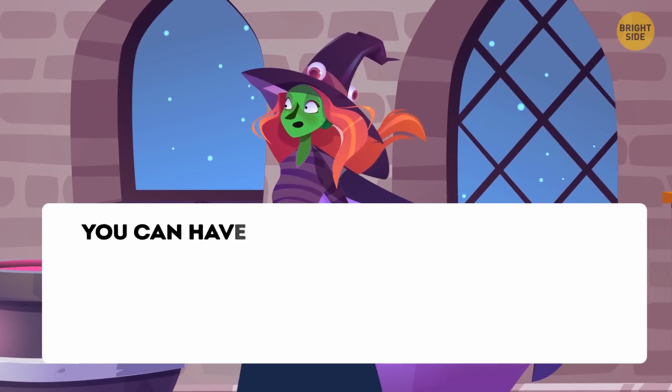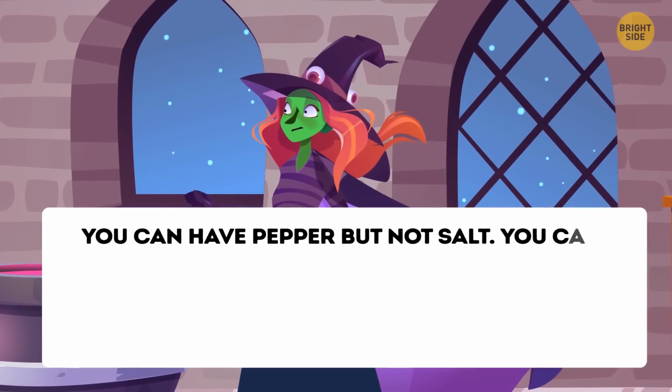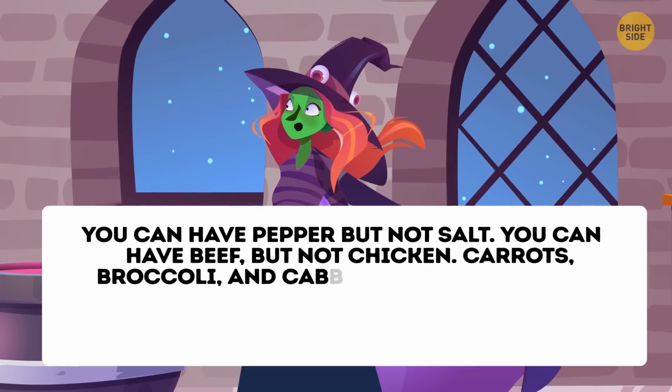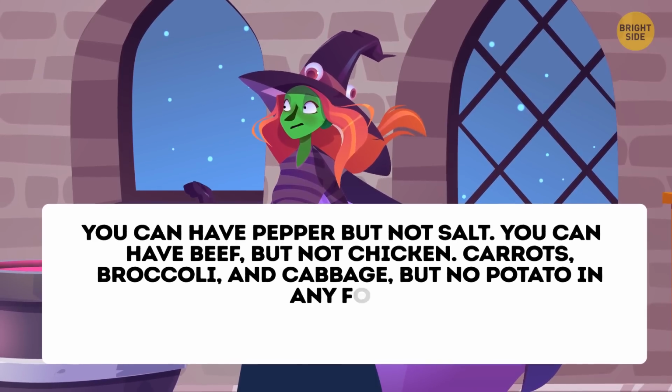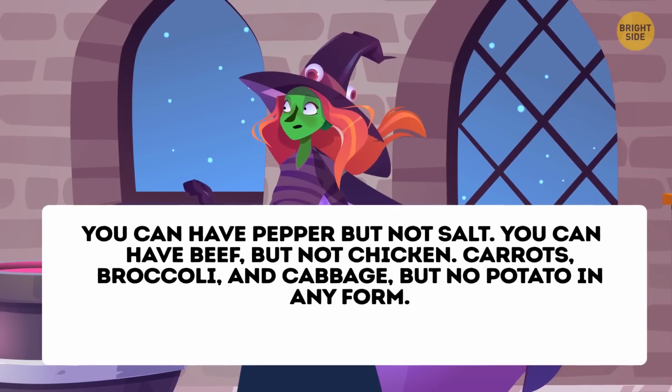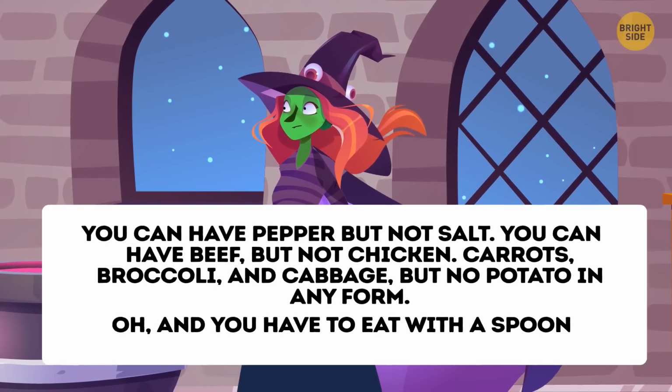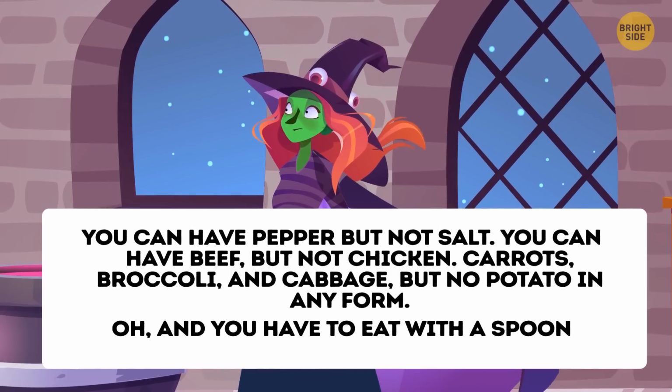You can have pepper, but not salt. You can have beef, but not chicken. Carrots, broccoli, and cabbage. But no potato in any form. Oh, and you have to eat with a spoon. Can you help Cherry crack the pattern?